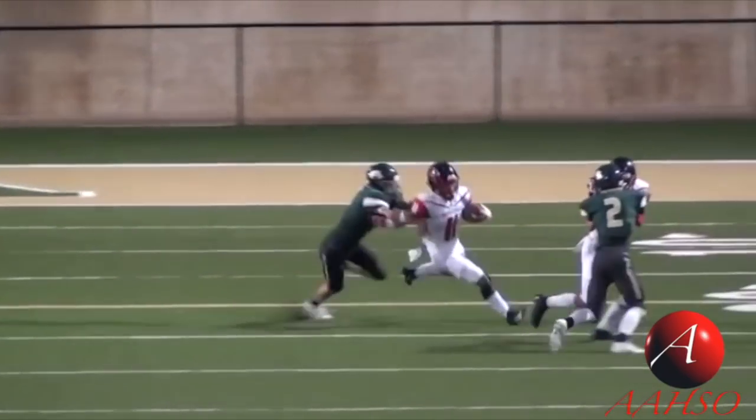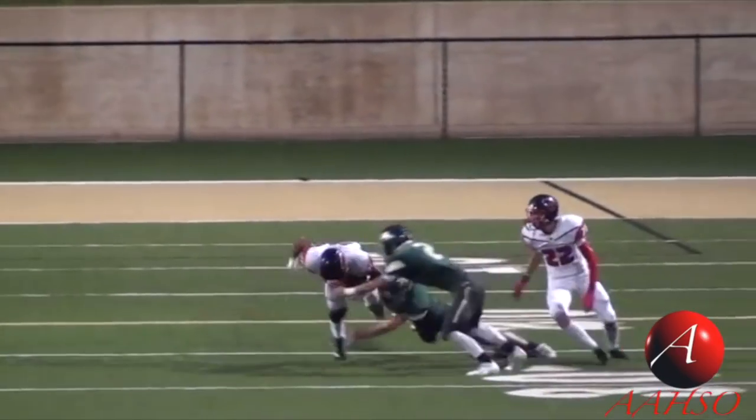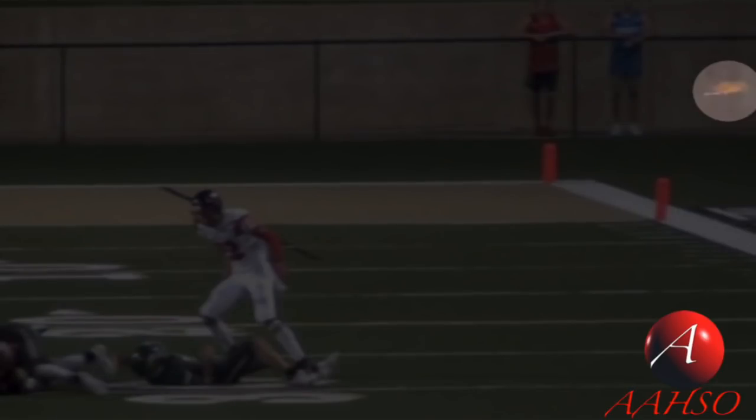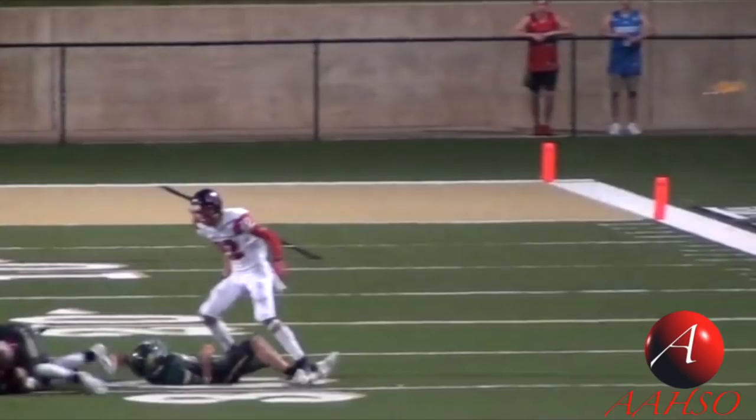Look at this end zone. Look at the end zone shot here. And look at this ball. I'm going to slow it way down here. I just want to show you this. I'm going to stop it. Look, here's the flag. So we don't process the whole play.